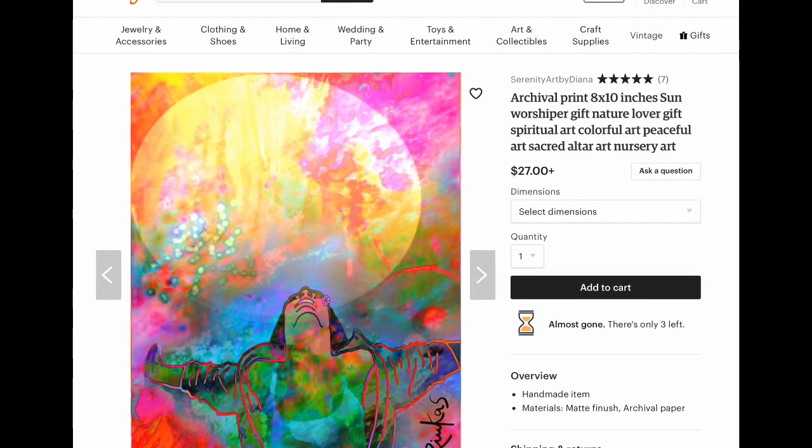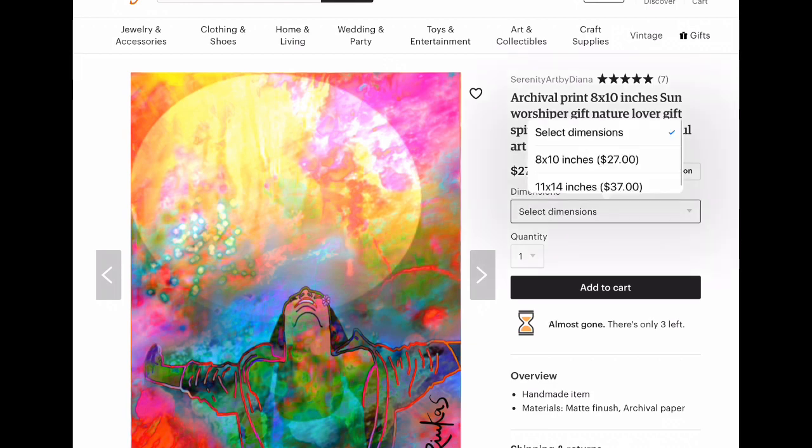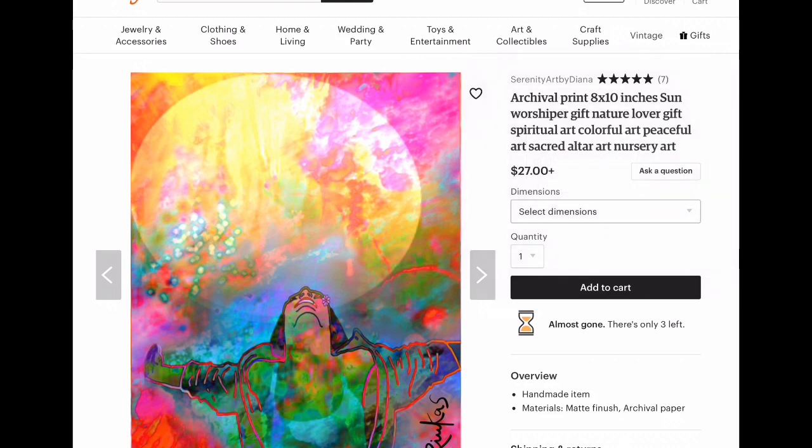So I got a really good response from this artwork. Okay, right there's the pop-up box that shows you the dimensions that are available with the prices. And I was really happy how this artwork turned out.